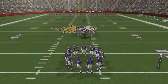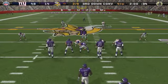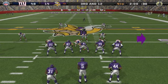Boom! This defense will stop him for sure. Ball on the 37-yard line, 2 minutes to go. Here we go, baby. Rock and roll. Let's make a play. Number 5 scans the defense from the gun.